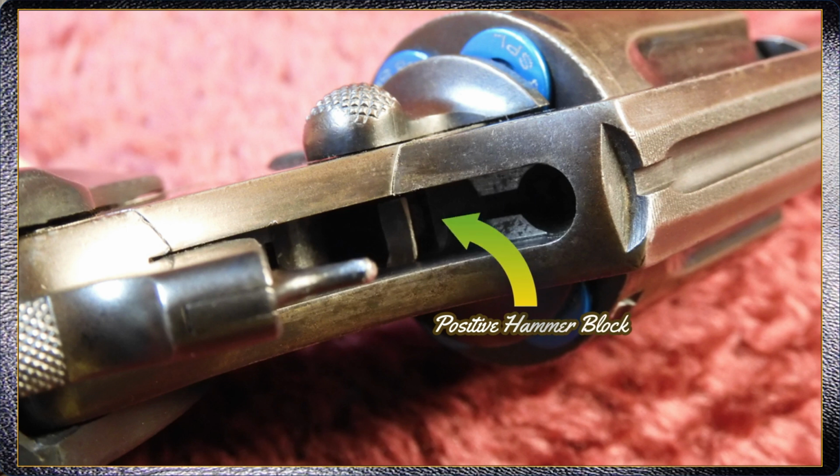Now, between the hammer and the frame, you can see the positive hammer block. When the trigger is pulled and held to the rear, the hammer block remains in a lowered position, which allows the firing pin to strike a cartridge's primer.